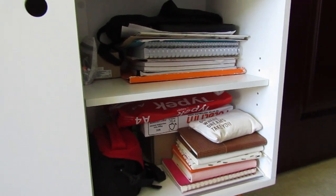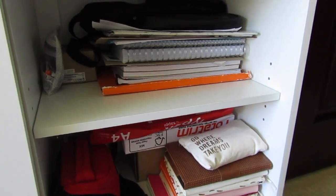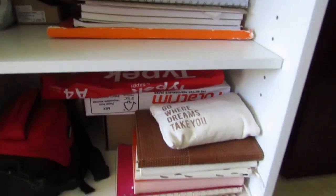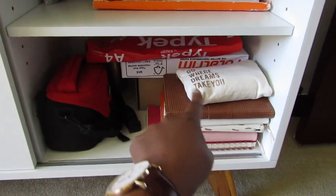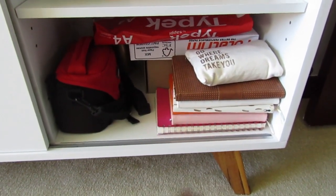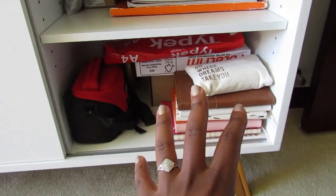The idea is that the space makes you feel good. And this, every time I open it, it doesn't make me feel good. So these are my previous couple of years' journals, prayer journals. I refer to them basically on a regular basis, but I need to find a way of storing them.